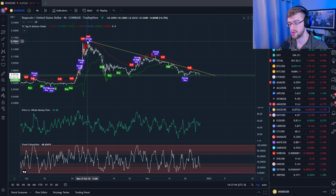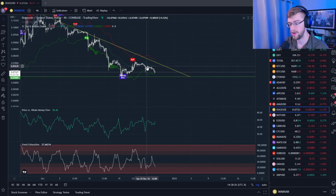Now, I talked about this earlier, but this is the descending triangle pattern right here. This is indicated by a descending resistance and a horizontal support that the price fluctuates in between, just like it has been here. Now, we are just about at the end of this triangle, and the apex right here lies on January 4th.